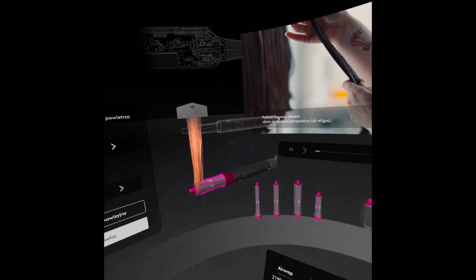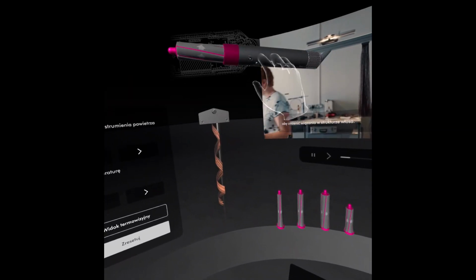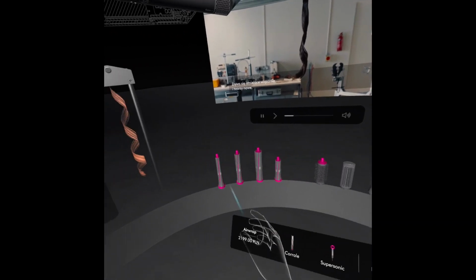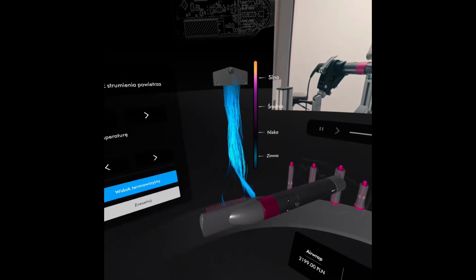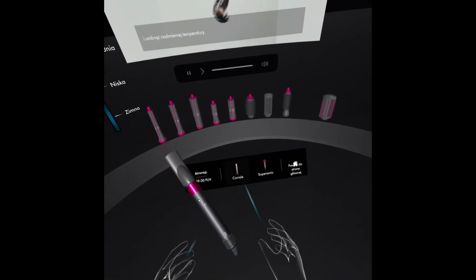When you're curling hair, you're using either heat or moisture to change the bonds within the hair structure. So you're breaking those bonds and you're setting new bonds to create a new shape. Using air helps to get volume into the curl and avoids extreme temperatures.